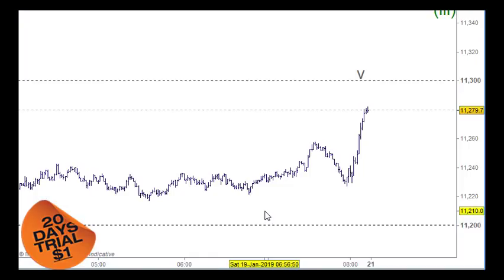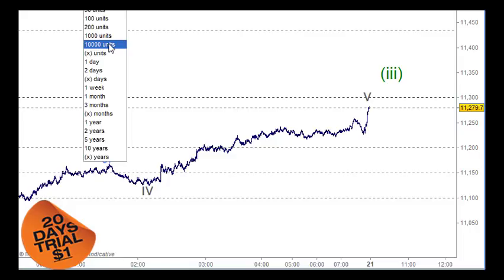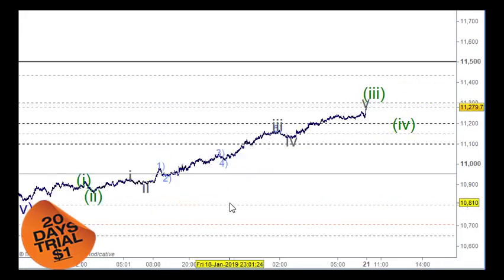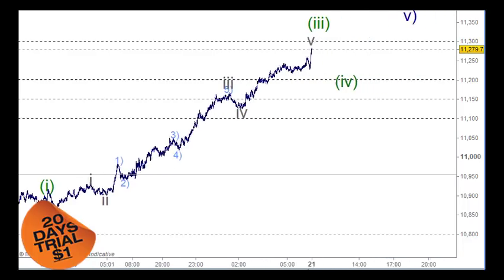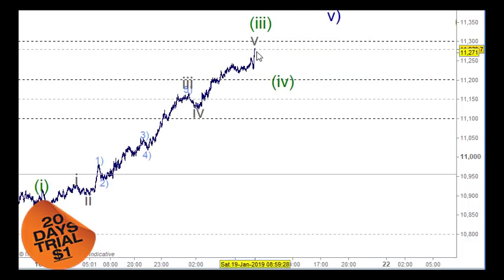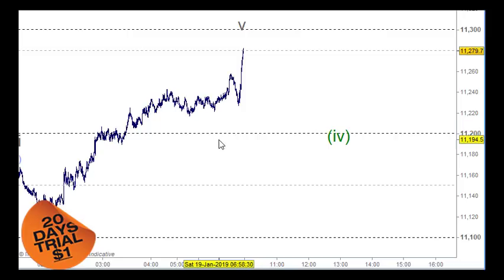Moving into the tick chart here to look at this. There's no need for us to look at all of this here, but 1 and 2 here, then 1 and 2 here, and then 1, 2, 3, 4, 5 up to the third wave, fourth wave. I won't go in and count all this for you, but it counts quite nicely all the way up until this particular point in here actually.